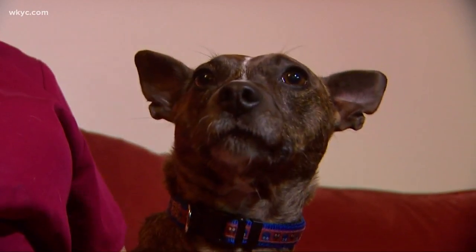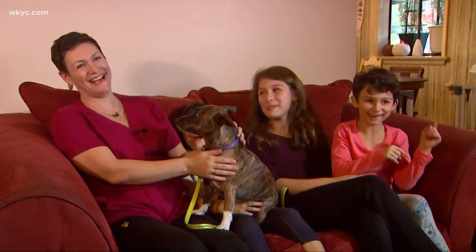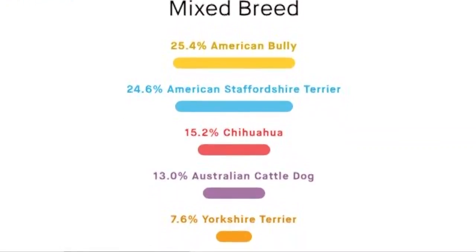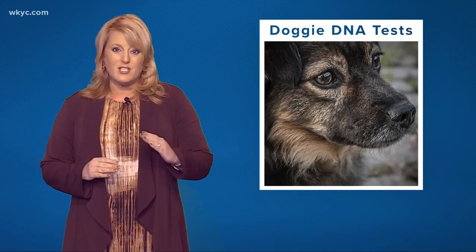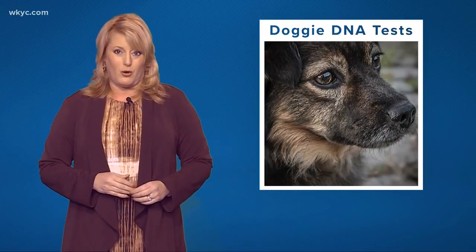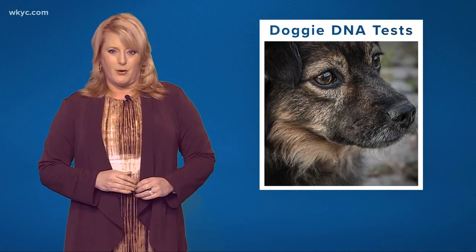Knowing where she came from not only solves a mystery, but makes it more fun. A pit-wawa? Pit-wawa! Let's call her a pit-wawa. Everybody wants one because they're awesome. Now, not all dog DNA companies are created equal, so make sure you check how many breeds they test for and those genetic conditions, and read the reviews before you order. There are several highly rated kits, but also some that are subpar. Monica Robbins, Channel 3 News.